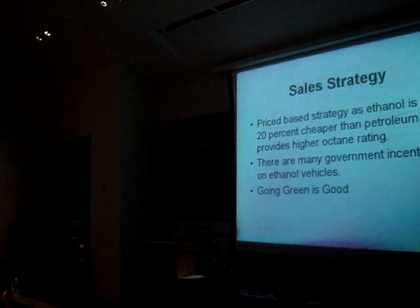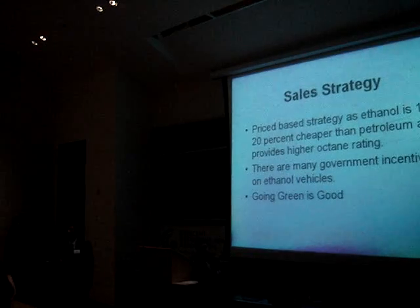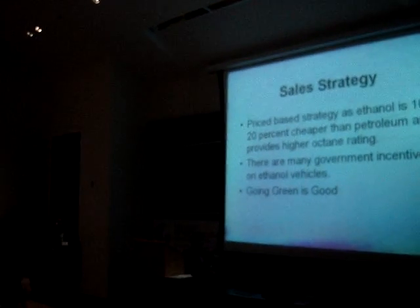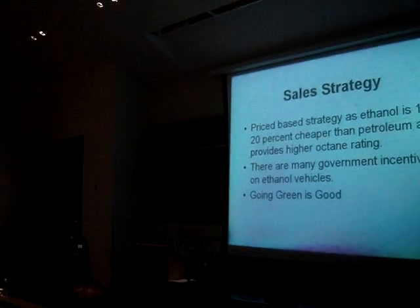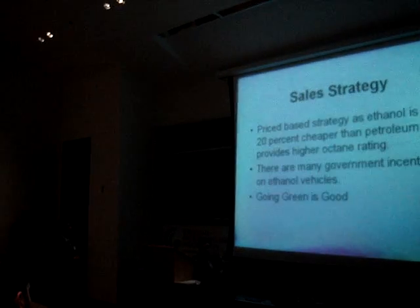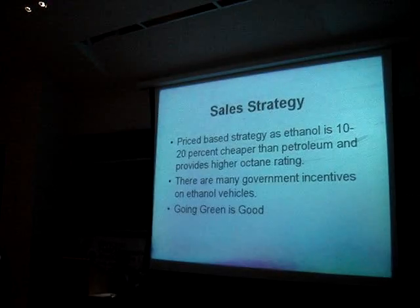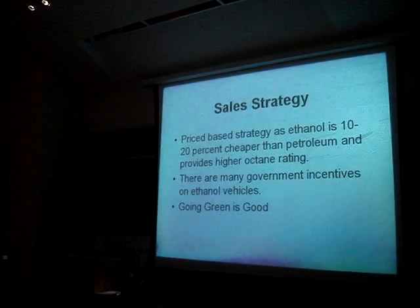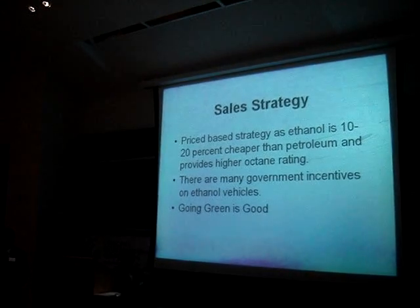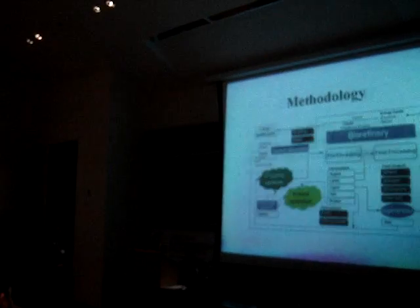All right, sales strategy. Why would we use ethanol? It's 10 to 20% cheaper than the petroleum that you get at the gas stations, and it also provides 20 to 30% more octane than the regular gas that you get from the gas stations. There are many government incentives for getting an ethanol vehicle, and going green is good. It's Islamic. We're all taught to conserve. So it's a good thing.